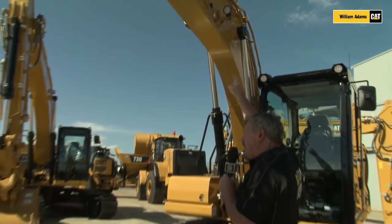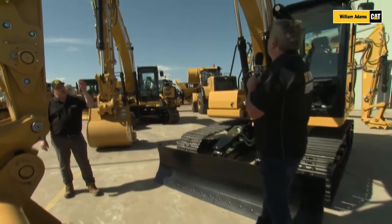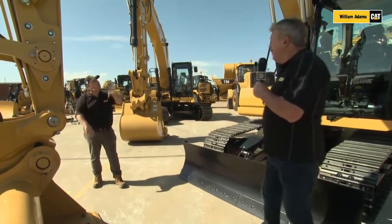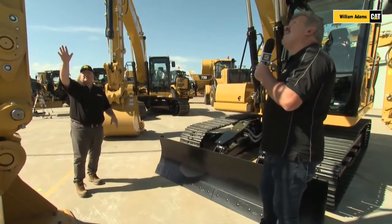So that's an inertia measuring unit. That's the latest in technology from a sensor's perspective. Very accurate, very fast response rate. It's basically measuring the angle of the boom in real time, which very quickly helps you then with the dig. That's how it knows. It's got one of them up there, it's got one of them down on the chassis, and it's got one of them on the stick.